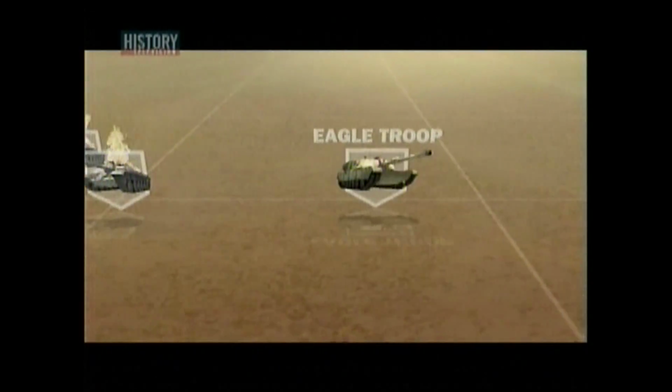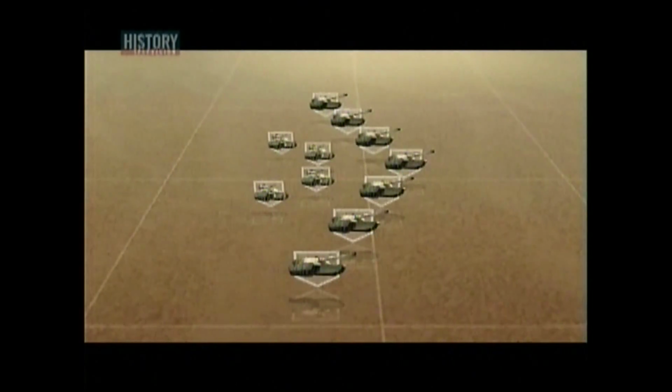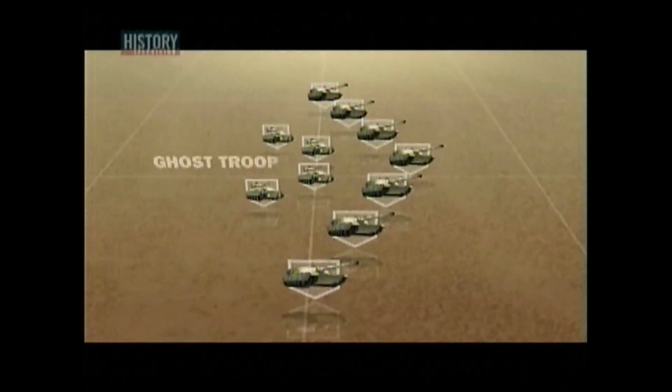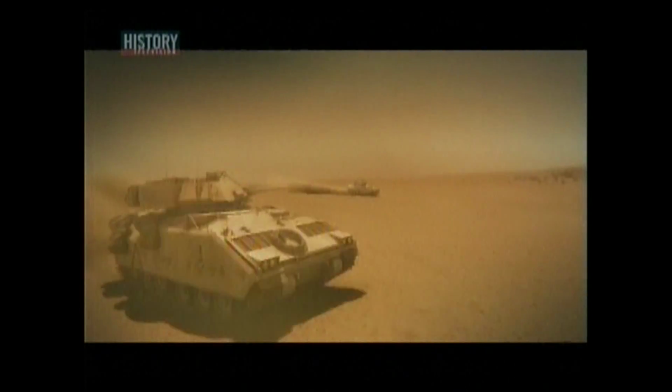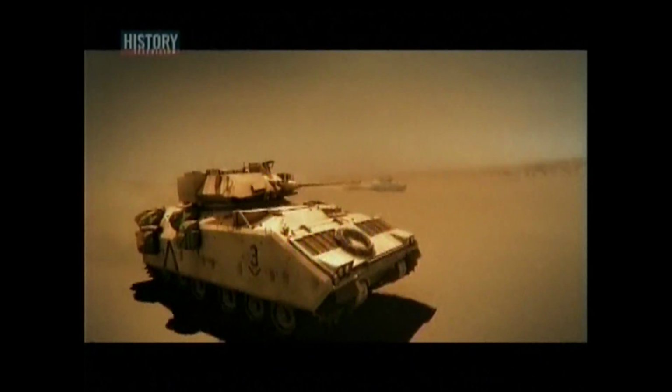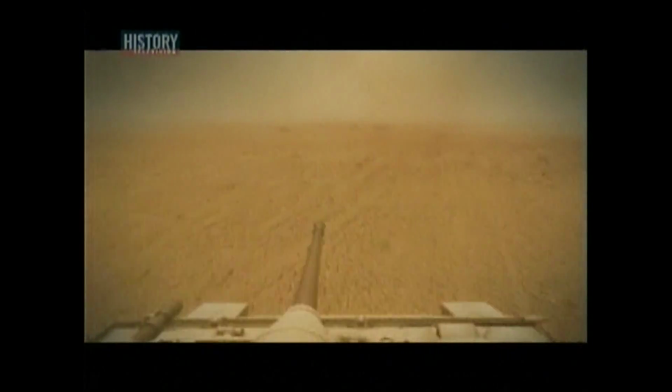8 kilometers to the north, the 2nd Armored Cavalry's Ghost Troop slowly makes its way through the blinding sandstorm. In the reduced visibility, they have lost touch with Eagle Troop. Ghost Troop's commander sends 2 lightly armored Bradley reconnaissance vehicles to re-establish contact.